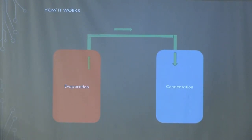So just say we've got this tank half full of water and the other tank half full of water, and they're both the same temperature. You're not going to get any flow through your pipe.